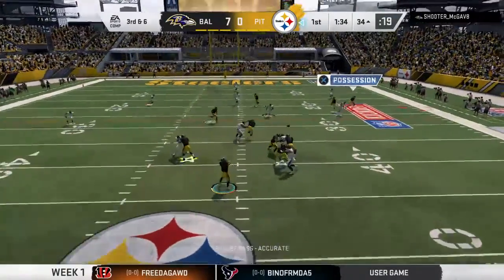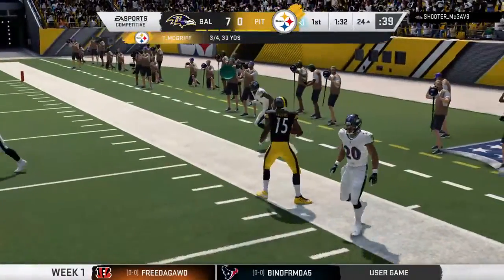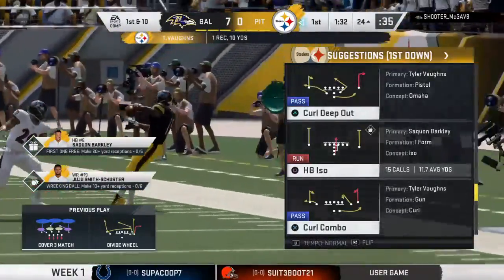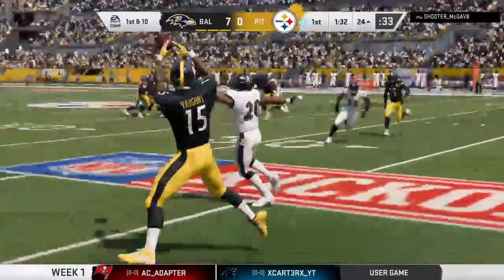Back to throw. And he will find his man on the outside. And he takes this just a few yards shy of the red zone before going out. A gain of 10, good for a Steeler 1st down.